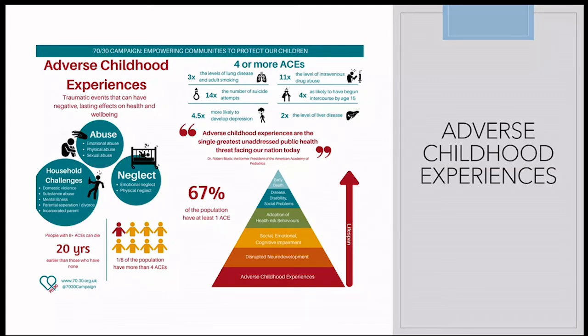And those people had, as you can see there, 3 times the level of lung disease and adult smoking, 11 times the level of intravenous drug abuse, 14 times the number of suicide attempts. A wide range of different health impacts that they were more at risk of. There was a modified study in a paediatric population which showed a 2 to 4 times increase in rates of behaviour problems and developmental delay, and 5 times the rates of injuries, and that wasn't just about NAI, that was about supervision and capabilities within the home. And lower BMI, actually, they had an increased risk of, but we know that a lower BMI in childhood can lead to obesity later in life.